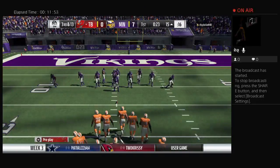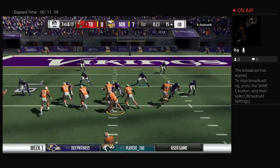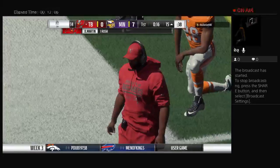Ninth play of the drive coming up, and certainly not an easy one on third and long. The first carry now for Doug Martin. Calling no gain there, and it leads to a fourth down.